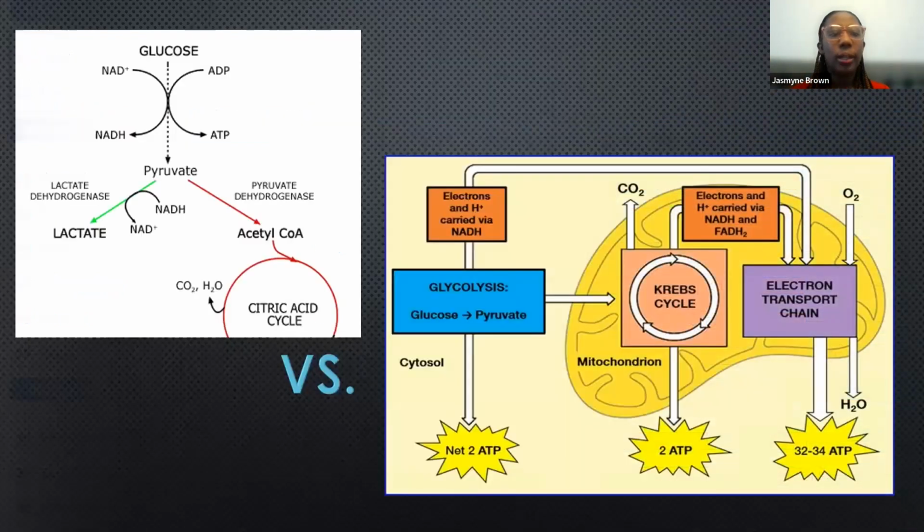So kind of a visual of this, glucose uses ATP and NAD to become pyruvate. In times of decreased oxygenation, so think about sleep apnea, asthma, any type of COPD, restricted breathing, anemia, these types of states will lead us down that lactate dehydrogenase pathway, and we'll get a buildup of lactate, thus lactic acid. Well, this process, unfortunately, only nets two ATP. That's only two energy currency molecules that are being produced for all of the work that's being done.